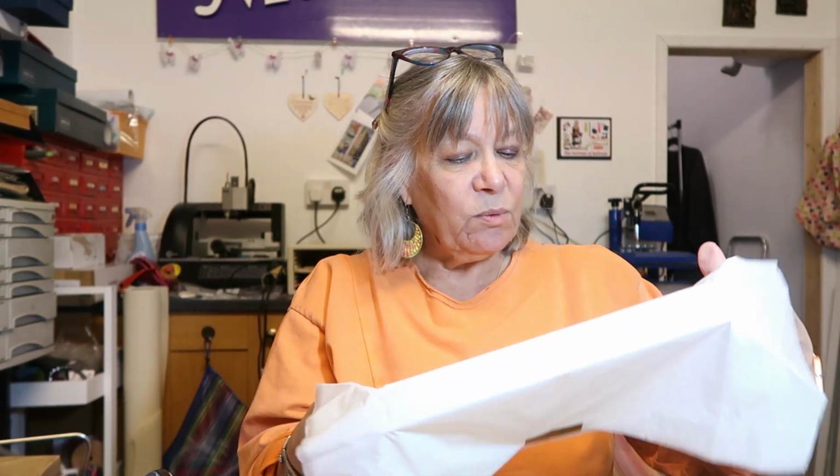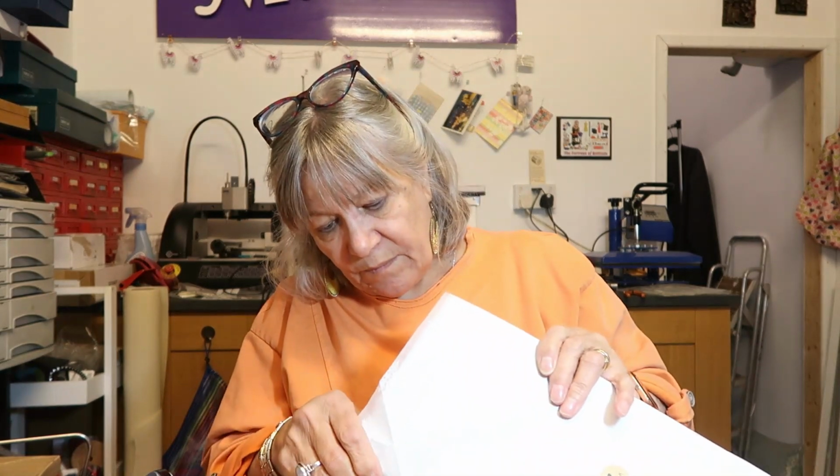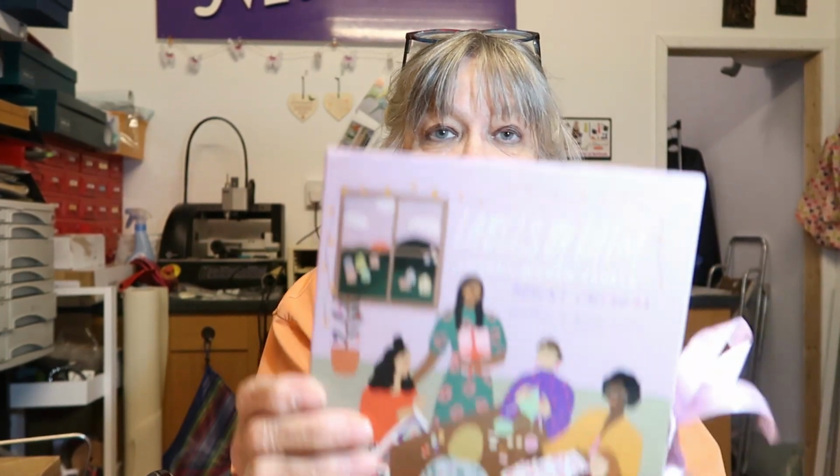And so this one, again, I'm going to try and keep this paper because it's lovely. I have to do it all very carefully so you don't tear anything. Oh, it's a pink box. It's a pink box. Now then. I'm not going to open this one, but I'll let you see what it is.